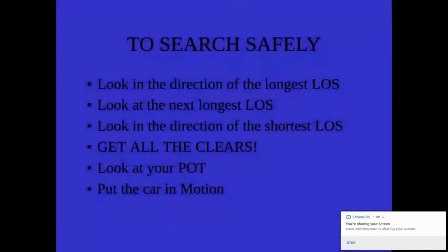Sorry about that. One of the key things I do want to talk about is do not put the car in motion till you're sure it's clear in all directions. You are looking at your path of travel and then you put the car in motion. In other words, you know it's totally clear. You're looking where you're going. You have an open path of travel. There's no blockages whatsoever. And then proceed. Don't start moving until you've completed that search and you're sure that it is absolutely clear.